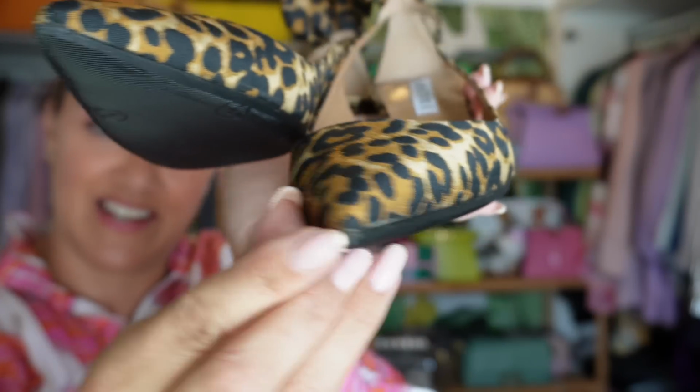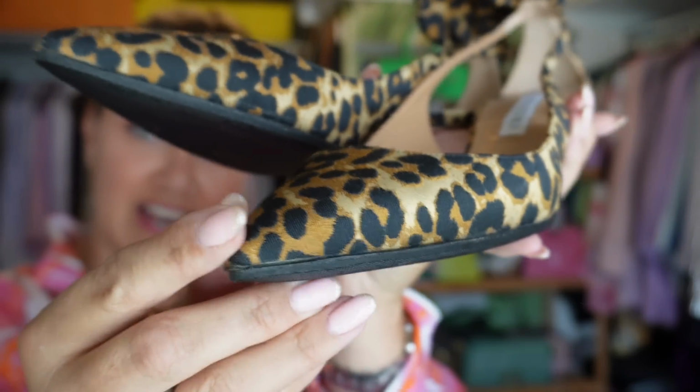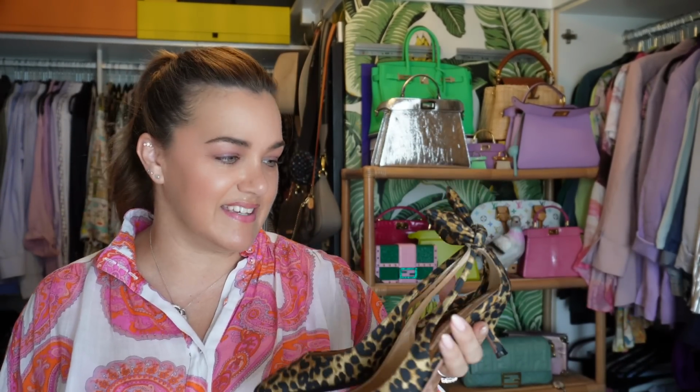I typically do that when I take them to the shoe repairer. You can see that I've kind of hit that jacquard a little bit, so probably, you know, got to be careful when I wear these. But yeah, I have to say I was disappointed. I didn't expect that to happen with these.